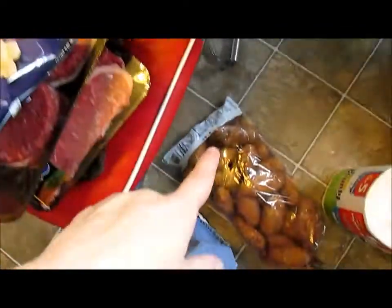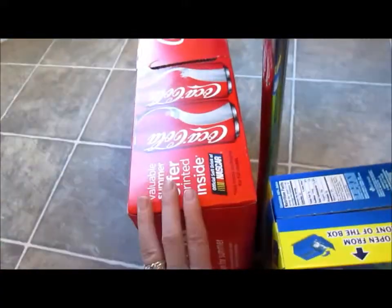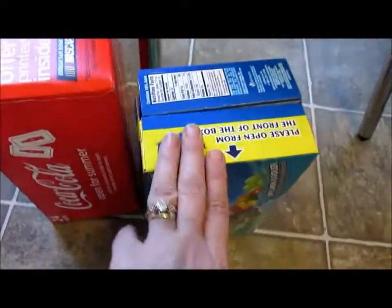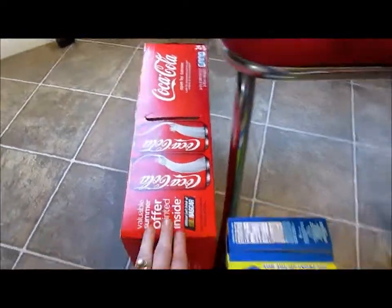I also got some potatoes, as you can see. Down here, I got some Capri Suns. They do have a little bit of sugar in them, but I think they're great for a lunch. He also has a water bottle that I fill up. I got some Cokes because that's what we really like. I should have grabbed a Mountain Dew, but I didn't.